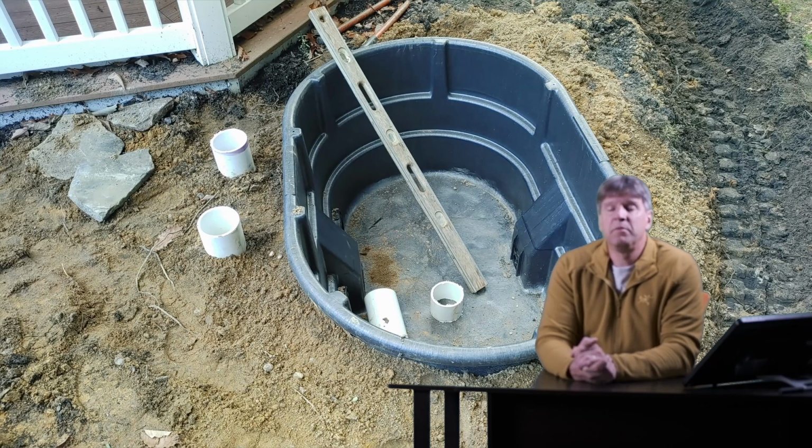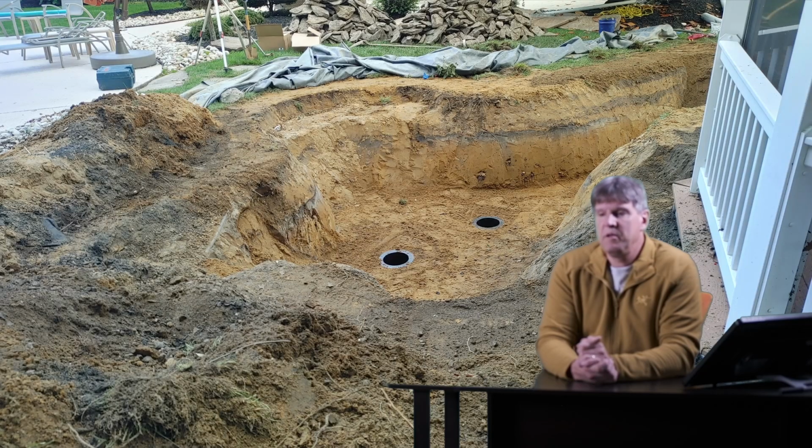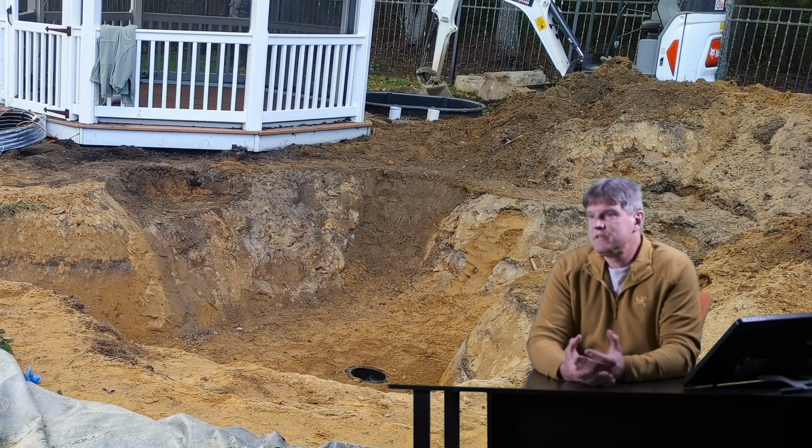So we got the hole dug out, and we basically used a 150-gallon Rubbermaid stock tank as a gravity-fed filter. We put two 4-inch bulkhead fittings into that tank with two 4-inch gate valves and all 4-inch PVC piping that ran underground to two 4-inch bottom drains that we used here in the bottom of the pond. This basically is a typical system that I use.